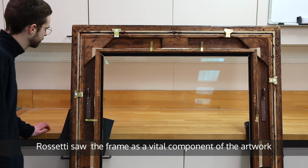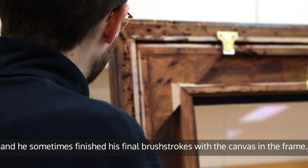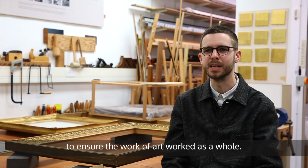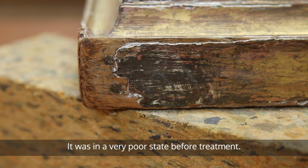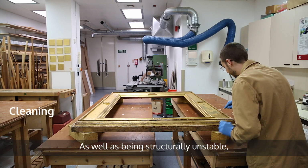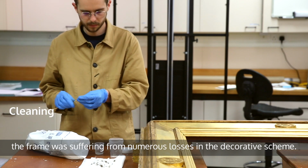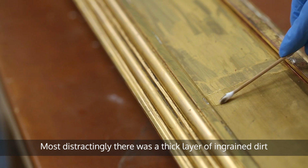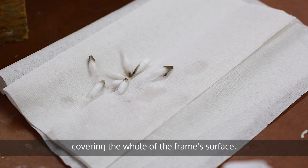Rossetti saw the frame as a vital component of the artwork, and he sometimes finished his final brushstrokes with the canvas in the frame to ensure that the work of art worked as a whole. It was in a very poor state before treatment. As well as being structurally unstable, the frame was suffering from numerous losses in the decorative scheme. Most distractingly, there was a thick layer of ingrained dirt covering the whole of the frame surface.